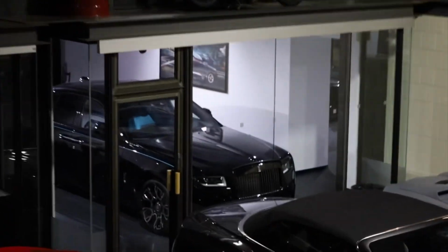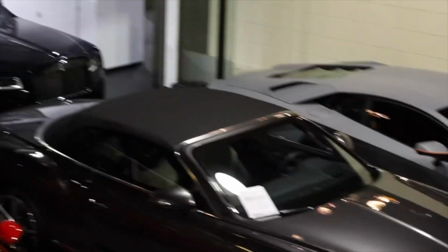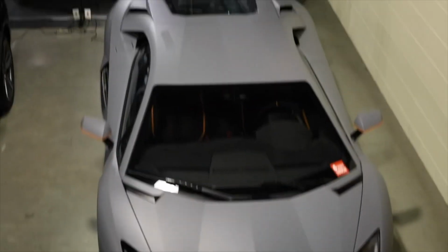Behind it, a Phantom, I'm pretty sure. And then, oh, to the right, that looks very cool. We have an LP 750, no, I think that's the Aventador S. Yeah, Aventador S. I might be wrong. And then, of course, up there we've got all these really cool motorbikes.